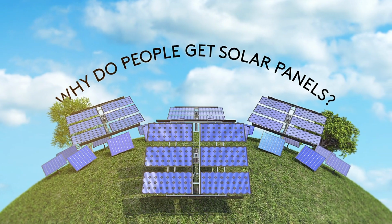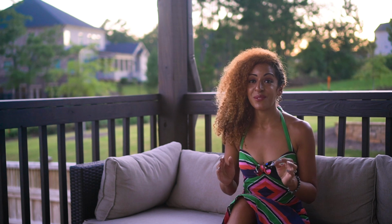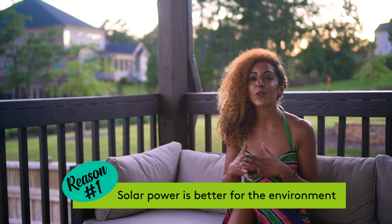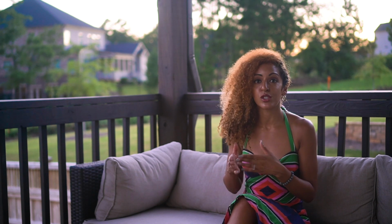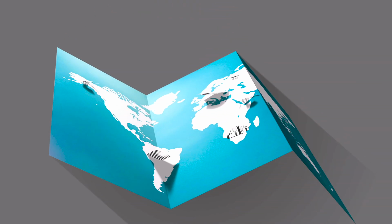Why do people get solar panels? There are great reasons why people get solar panels. Reason 1, it serves people like me with environmental interests. Solar energy creates clean, renewable power from the sun. It's an alternative to fossil fuels that reduces your carbon footprint at home and lowers greenhouse gases around the world.